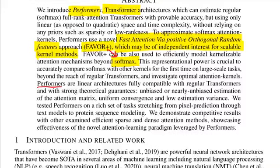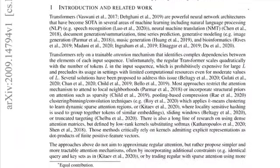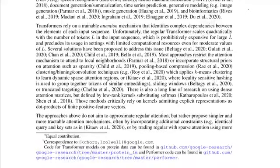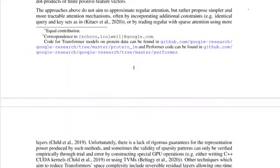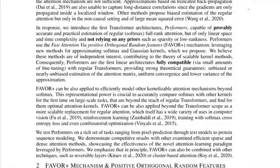So the performer is going to be fully compatible with regular transformers, with strong theoretical guarantees: unbiased or nearly unbiased estimation of the attention matrix, uniform convergence, and low estimation variance. The difference of the performer is that there have been methods before that decompose the attention matrix into low rank matrices, but those either don't work, or they rely on priors, like assuming that your attention matrix has a certain structure. If it doesn't, it sort of fails. This method is going to be an unbiased estimator, and it's going to converge to the attention matrix if you add more of these random features.